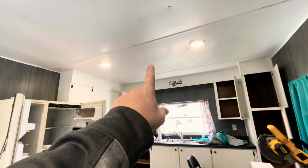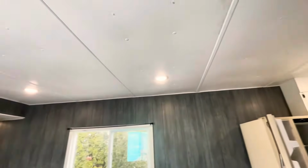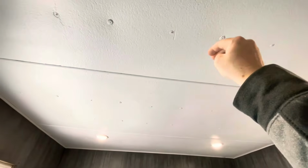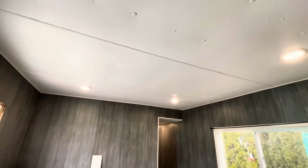This ceiling's original. It's the only ceiling that's left original in the whole house. What I ended up doing is adding, so they have these screws, I added one in between every other one because it was really warped, to reinforce it. And then I had a friend of mine come and texture the whole thing just to make it look a little fresher, and then I painted it. And it ended up looking pretty good. So I'm glad I did that.